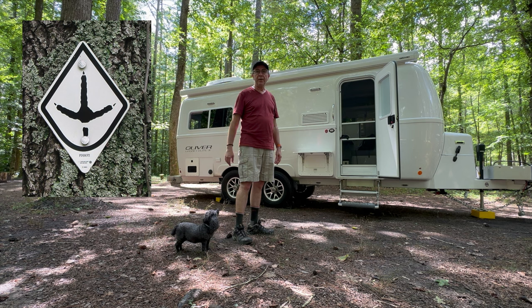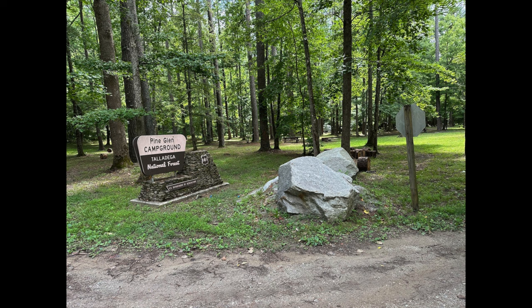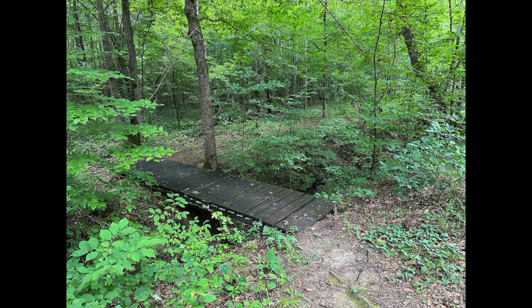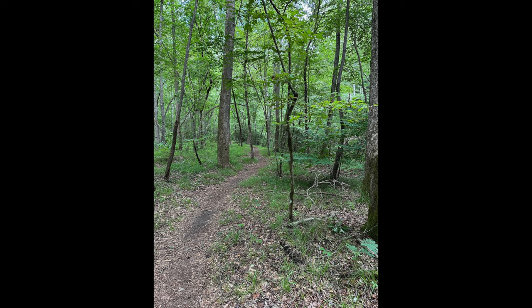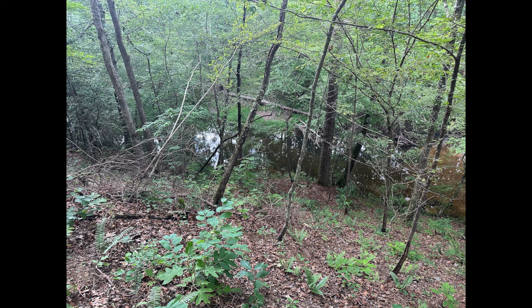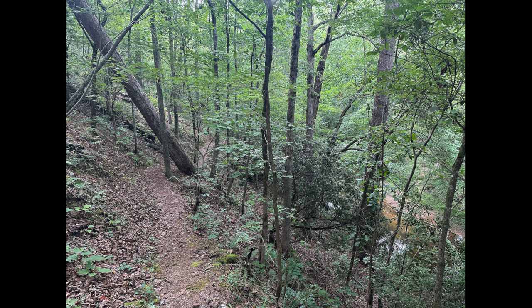The Pinhoti Trail is 339 miles long and connects with the Appalachian Trail via the Benton McKay Trail in Georgia. Now, the original plan for the Appalachian Trail included this area, but the effort stopped short in the 1930s. Now, this length of trail follows along the bank of Shoal Creek.